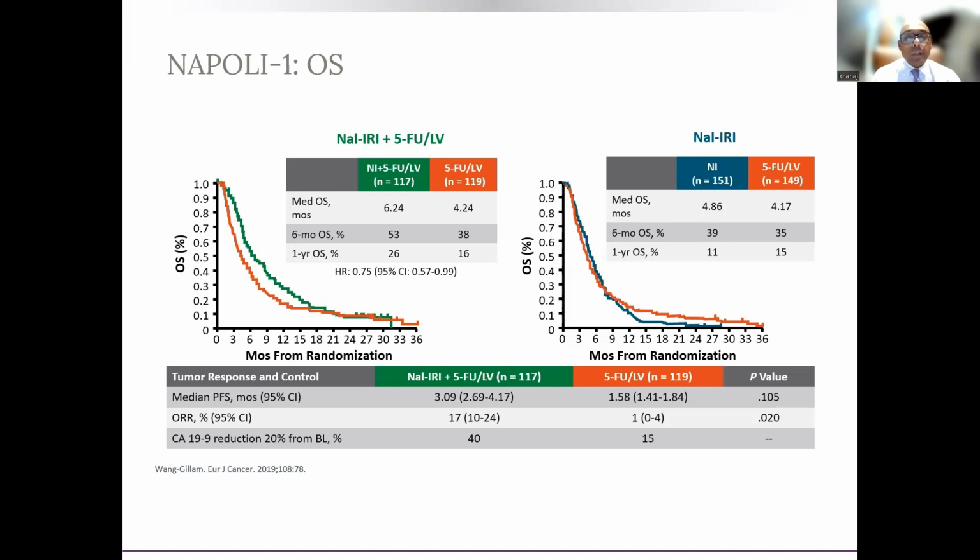And this was essentially Nailiri in comparison to 5-FU-leucovorin. So there was a slightly better improvement in survival by 2 months. And based upon that, it gained FDA approval. There was also a significant reduction in the CA19-9 by nearly 40%, with an overall response in terms of reducing the size of the tumor by 17% as compared to 1% with the 5-FU-leucovorin. So based upon this, this became the new second-line treatment for patients receiving gemcitabine-based therapy. Next slide, please.